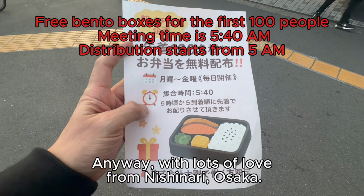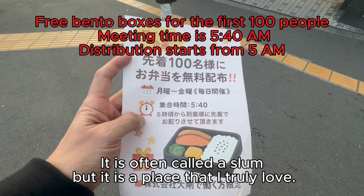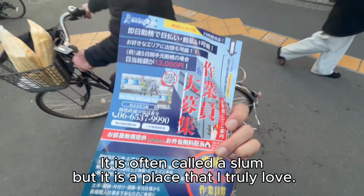Anyway, with lots of love from Nishinari, Osaka. It is often called a slum, but it is a place that I truly love.